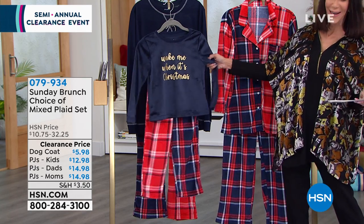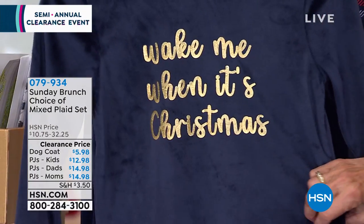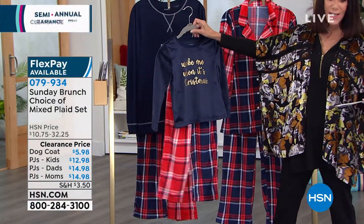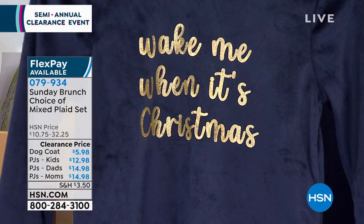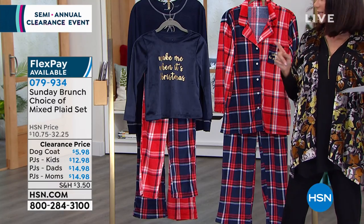Crazy. Then here we have the kids. You get the little navy top, again, wake me when it's Christmas, and then you get, of course, the cute little pajamas to the back, and the kids are $12.98. By the way, here's the sizing for the kids: 5/6 is one size, 7/8 is a size, 10/12 is a size, and 14/16 is a size.